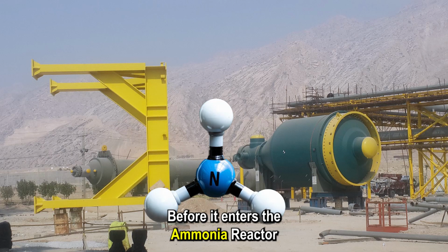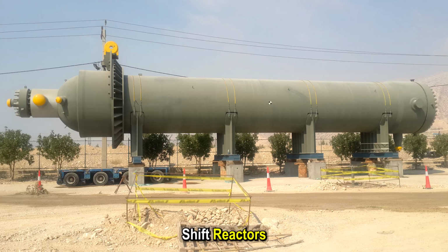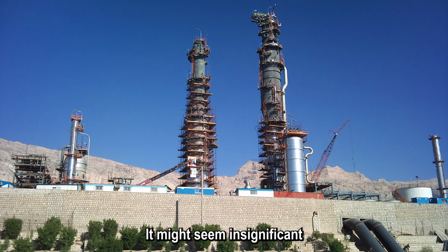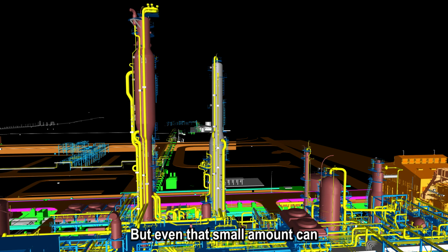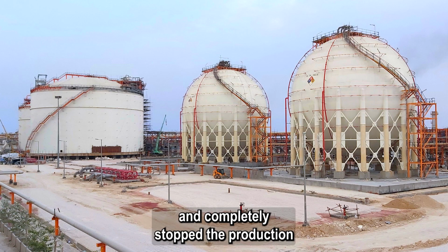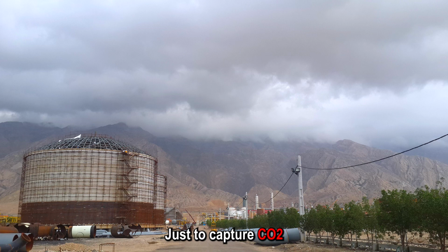enters the ammonia reactor. The synthesis gas that comes from the reformer, shift reactors, and purification steps still contains a small amount of CO2. It might seem insignificant, but even that small amount can deactivate the ammonia reactor catalyst and completely stop the production. That's why a dedicated tower is designed just to capture CO2.